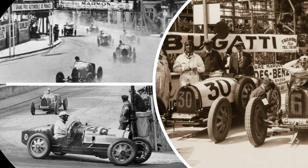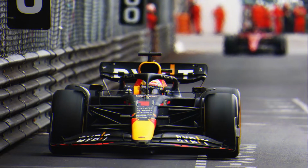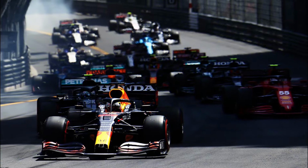The first Monaco Grand Prix was held in 1929, and it was a part of the inaugural Formula One Championship of 1950 also, becoming a mandatory event in the F1 race calendar. It is like the ultimate trial for every Formula One driver.